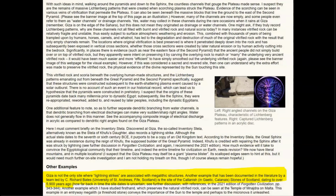Now, continuing on with Schoch's article here, and I will resume quoting. Giza is not the only site where lightning strikes are associated with megalithic structures. Another example that has been documented in the literature by a team led by C. Richard Bates is the site of the Callanais stones in Scotland, dating to over 5,900 years ago.